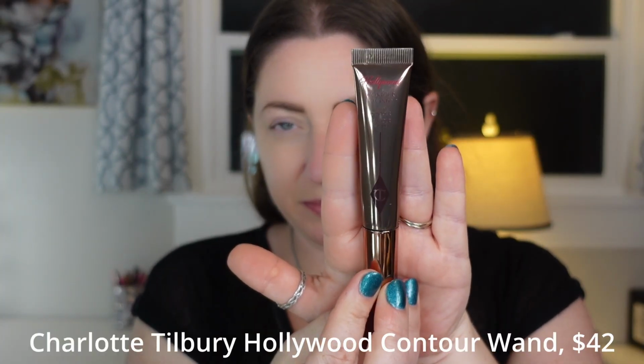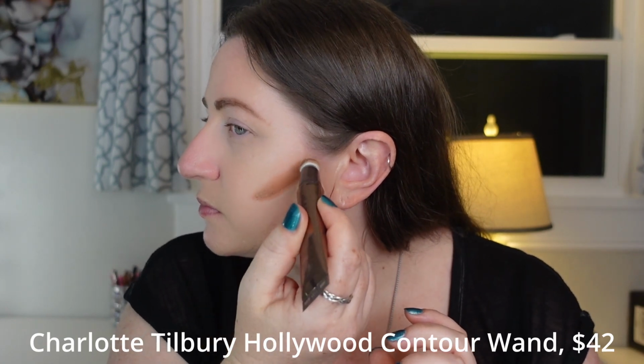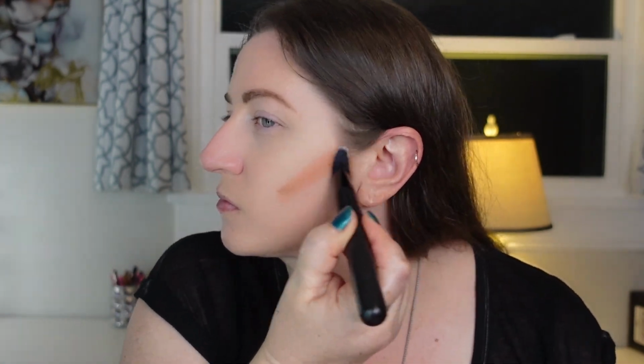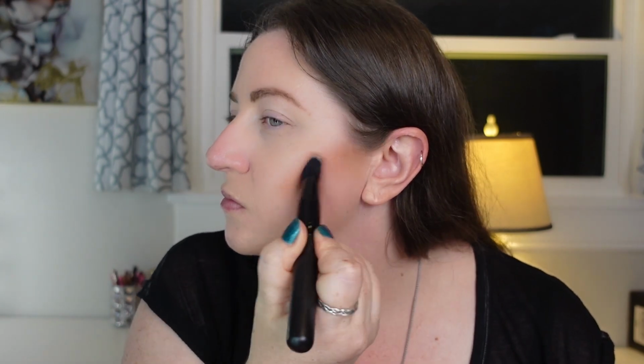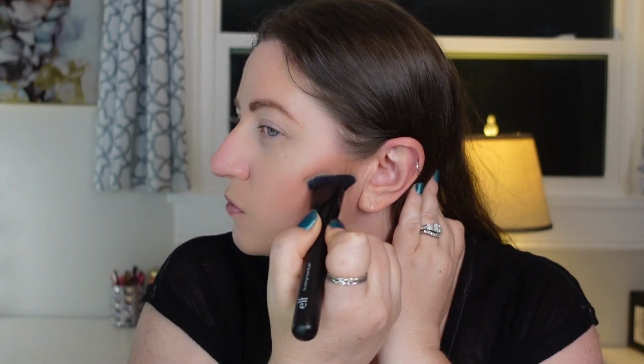There are some new releases here that you probably won't be surprised to see. So the first one up that I'm gonna talk about is the Charlotte Tilbury Hollywood Contour Wand, and I'm gonna pair it up against the Flower Beauty Lowlight Liquid Contour. I know there have been many companies out here recently making very similar products. Tarte Sculpt Tape is one of them, which I am going to talk about, and then Milani also put out a contour one that is very similar.